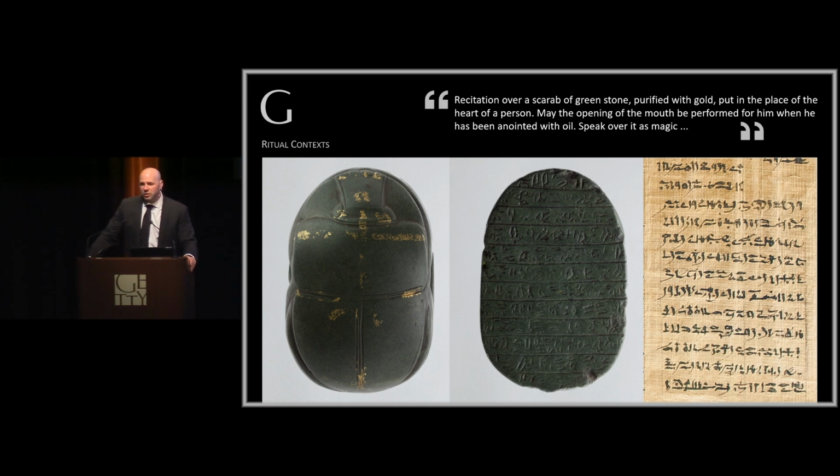Why are these instructions in the papyrus copies? It's because these papyrus copies are secondary. If you can make that amulet, you don't need the instructions. The amulet just has the text of the spell on it. But once you take that spell off of that amulet for which it was designed and put it in a papyrus, where the heck did that come from? So the scribes add the instructions for how to use these in their original ritual context.